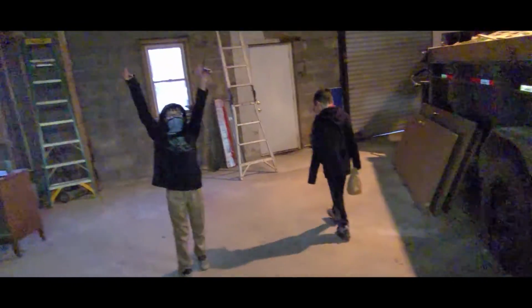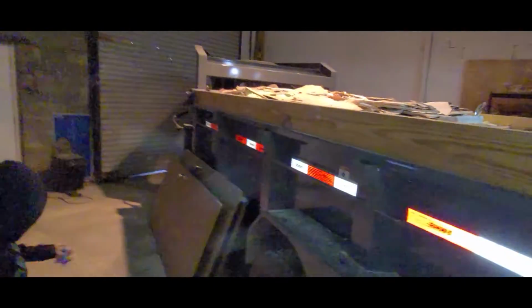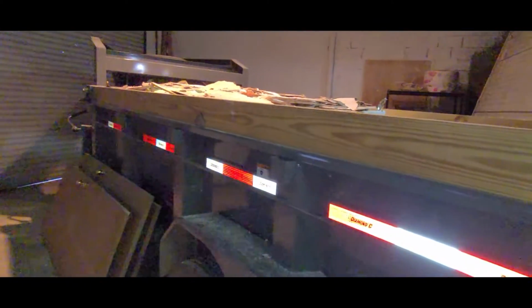Work's starting to pick up, so this is going to slow down the progress of everything getting done. But I'm going to try to spend at least an hour a day up here, and then on my days off that I don't have basketball games for the boys, I'll be up here as well, trying to get this room cleared out, because this is the next room that's going to get gutted and pushed back to that wall. So all this will come out.